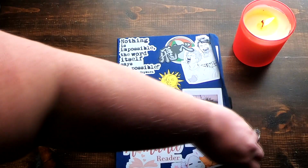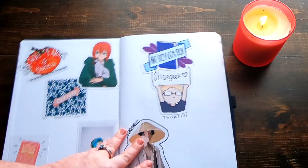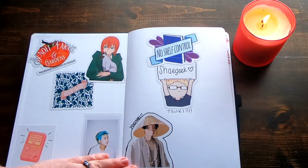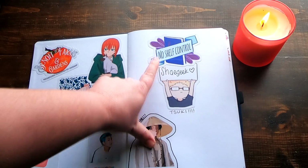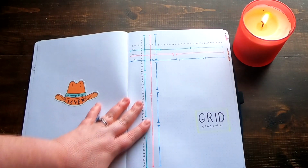So let's actually get in to my setup for 2021. And yes, I went a little sticker crazy on the inside as well. And I love my little Suki with a name there. And let's go ahead and dive in.